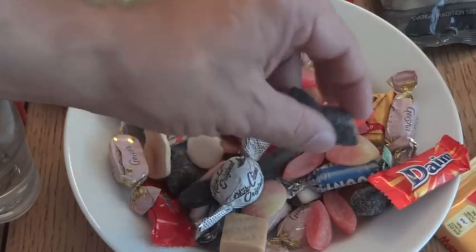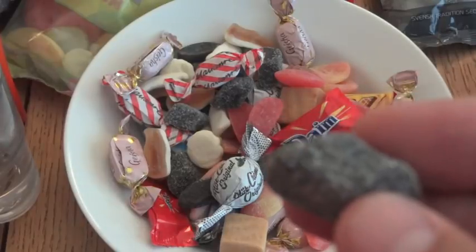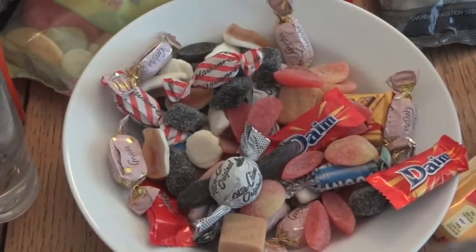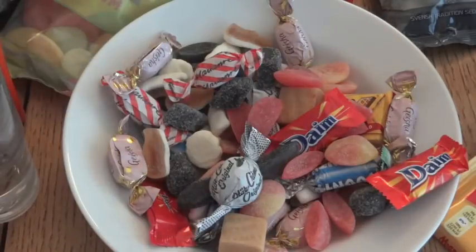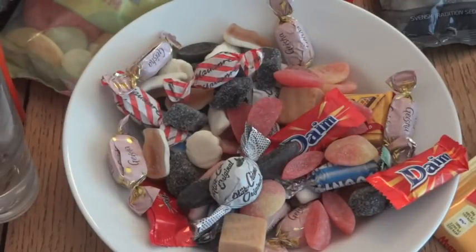And let's see, we have some more black licorice stuff. Anybody want to try those? Looks like we have the salt and the non-salt. Oh, yeah, you don't want to try those. It's really hard. This one's also incredibly chewy. Actually, that might be sugar on it instead of salt. That doesn't taste so salty.